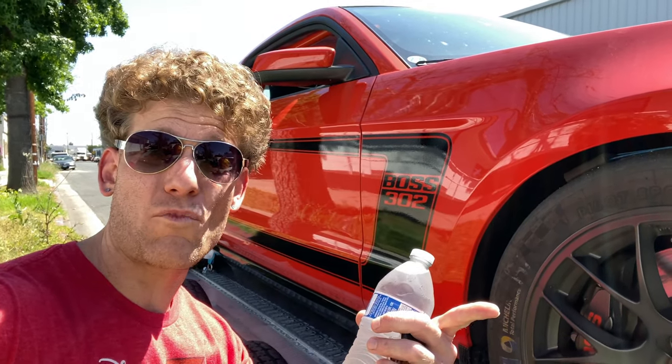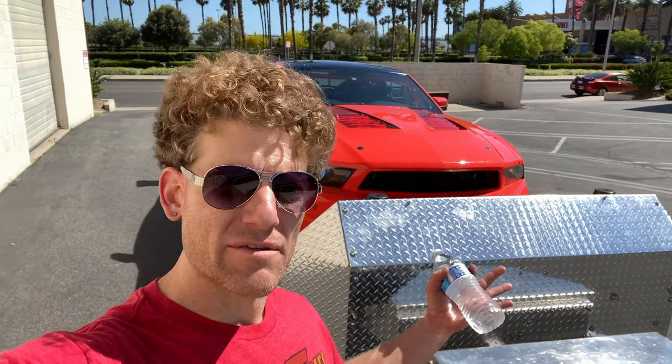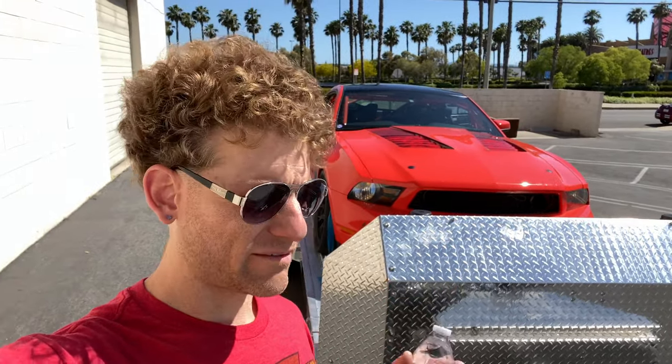Well, orange car's loaded up. We're gonna get it home. We're gonna check it over one more time. That was a nice sleepy drive. We got the boss back, and we're gonna pull it in. That's how sleepy that drive was. I don't even know how to talk.